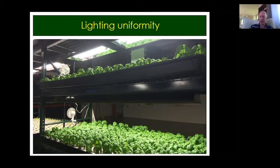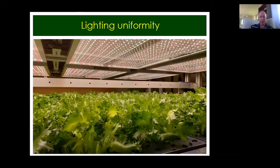This can be easier to manage in a hydroponic system because the water demands for different crops can be met. But if you're growing in some sort of substrate that needs irrigation, the plants in the middle will certainly need more water than the plants at the edges. For these reasons, when you're completely in an indoor facility and you have fixtures designed so that the spectrum and the intensity are uniform, the result is much more uniform crops.